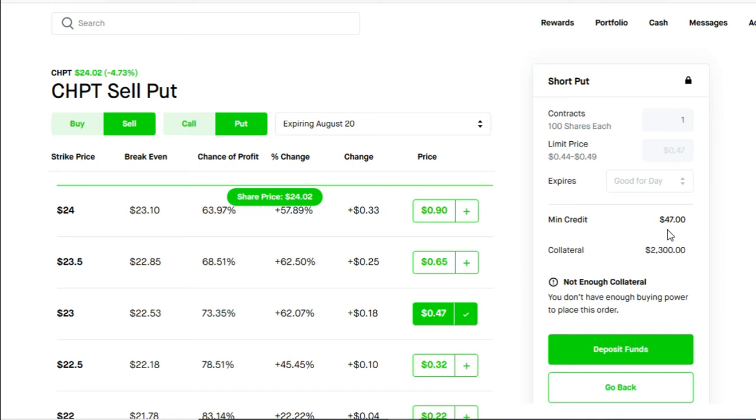So running the wheel strategy on ChargePoint is going to give you around 3% every full cycle of the wheel. Now 3% is definitely a lot of funds. So let's get back to the cash secured put.